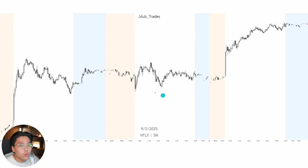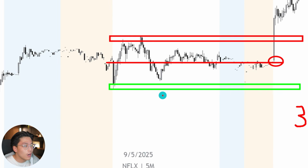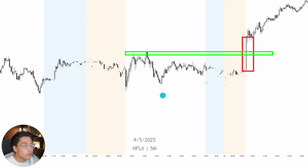So as you can see, we're on the next example here. We're on Netflix here, and what we're going to do is box in our previous day lows. We're also going to box in our previous day highs. And as you can see, we currently are opening up inside of equilibrium on day number 3. You can see day number 1, nice push towards the upside. Day number 2, consolidation. Day number 3, we actually have an immediate push right off the bat. So within the first 5 minutes of market open, we end up having a really strong push towards the upside. We have a strong push above its previous day highs.